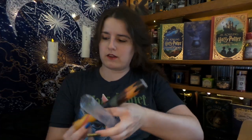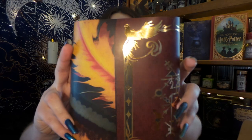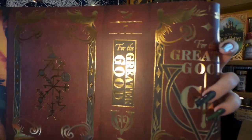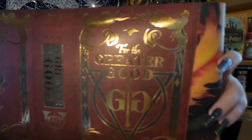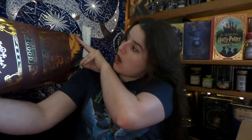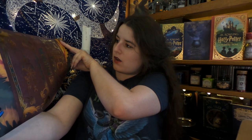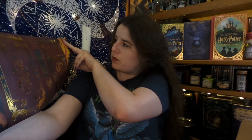Next, we have another paper item. I think this might be our next book cover, maybe? I think so. Oh, and it's Phoenix related too. Okay, I'll let you see it first. Tell me, is it beautiful? Is it amazing? Is it enchanting? For the greater good. Oh, it is so pretty.